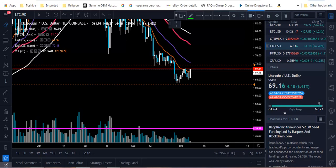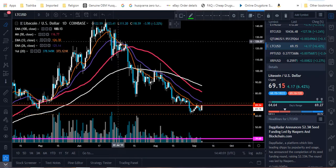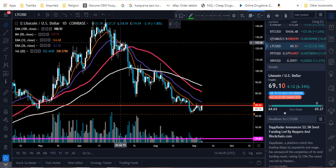But what a lot of people do when they're playing the 12 EMA and the 26 EMA, they're actually waiting for that cross of that 12 over top of that 26. And what you can see is we have not had that yet. We've just been getting pushed to the downside. So you can see when first this 12 crossed down below the 26, Litecoin was at about $125. So that would have been the time to get out, guys.